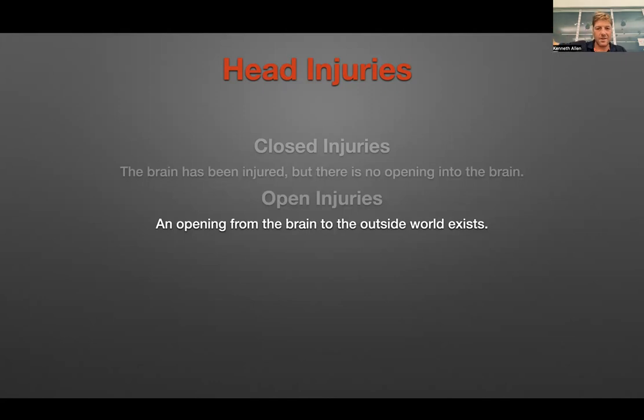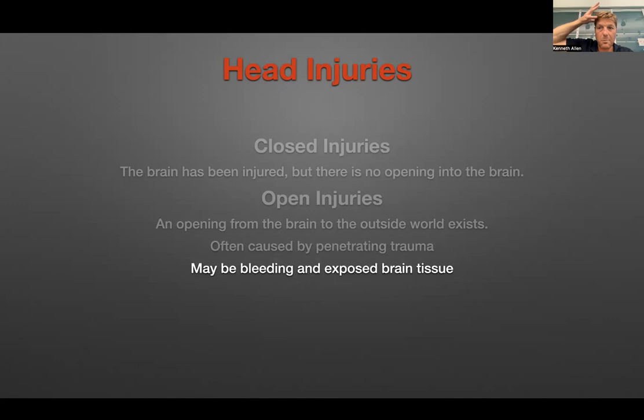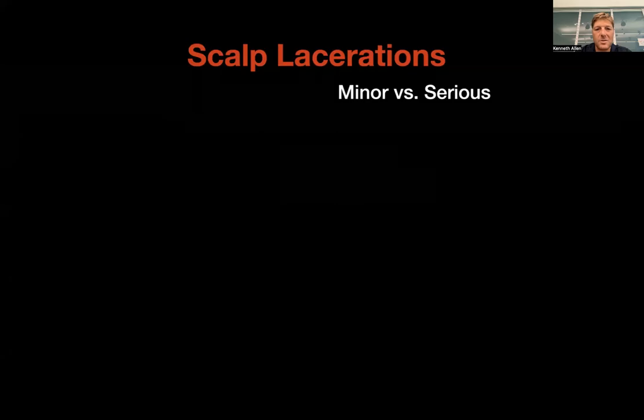This could be knives, rebar, bullets, you name it, swords. That stuff is going to cause damage and potentially some blunt trauma too. If it's a dull blade, or it could be a hard baseball bat that tears through the skin. The problem is not only do you do blunt trauma damage, but you've also introduced the outside environment. And with that, infection becomes a big concern. Also, parts of the brain could come out while this happens, so you may see bleeding and exposed brain tissue.